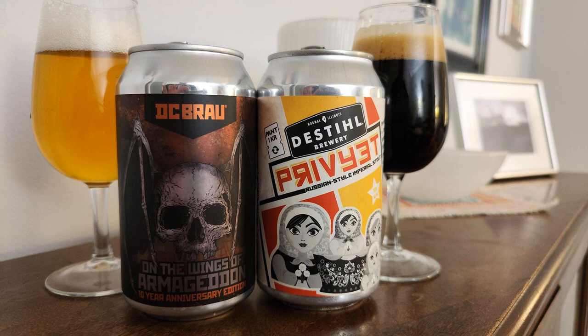I think it's very true to style. I think the carbonation is spot on. When you agitate it, it gets a nice little head. There's some good lacing on the glass.